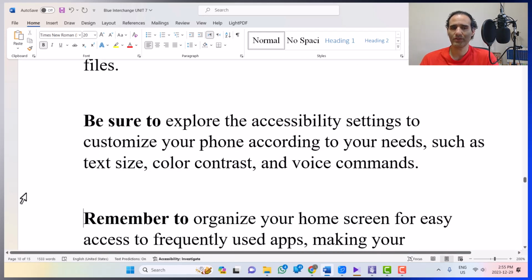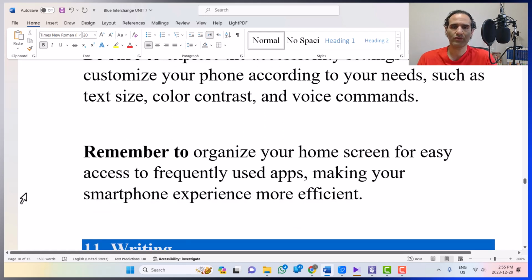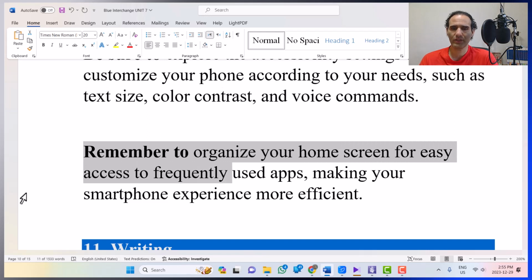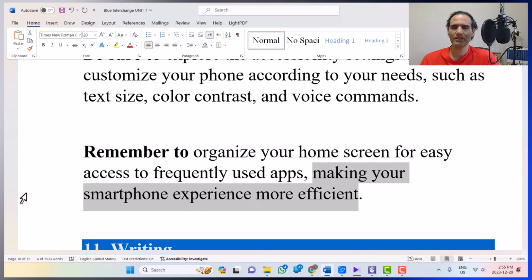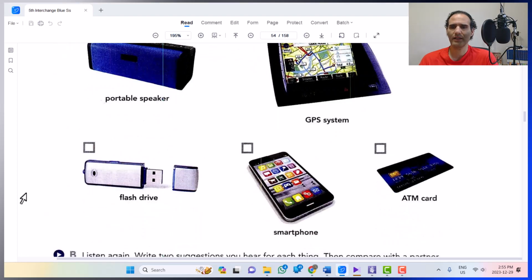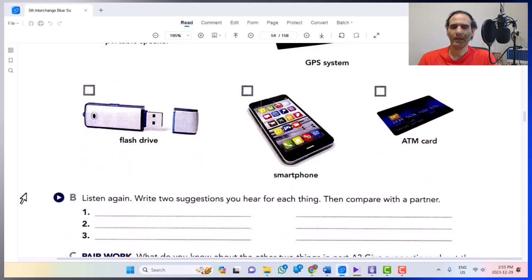There comes a time you see, oh, I have had this phone for quite a while and I haven't customized it to my needs. Do that. And remember to organize your home screen for easy access to frequently used apps, making your smartphone experience more efficient and useful. Okay, so this was my sample response talking about a cell phone. You can talk about anything else you like. I thought that a smartphone or cell phone could be more handy.